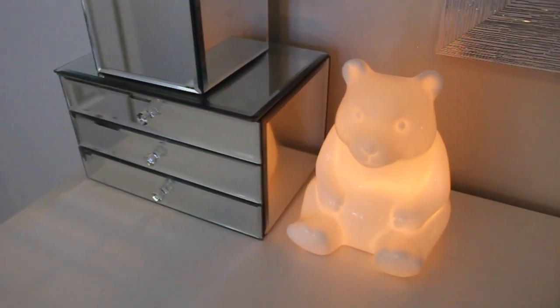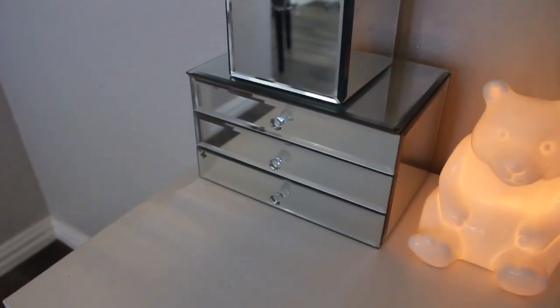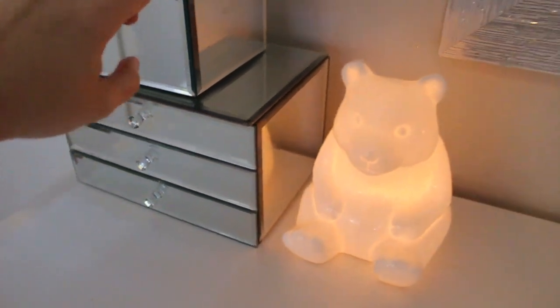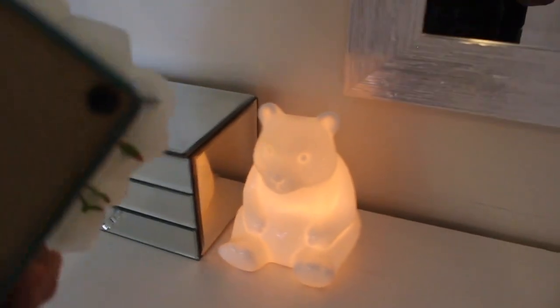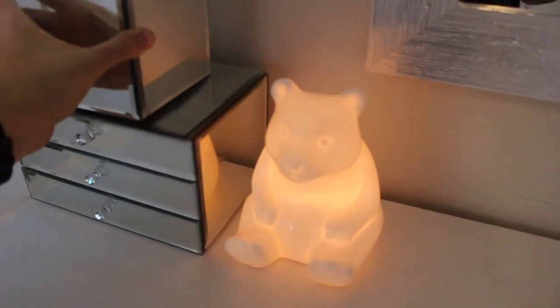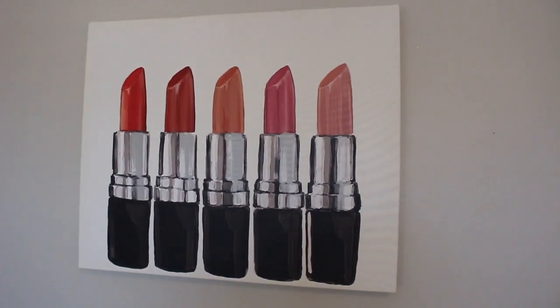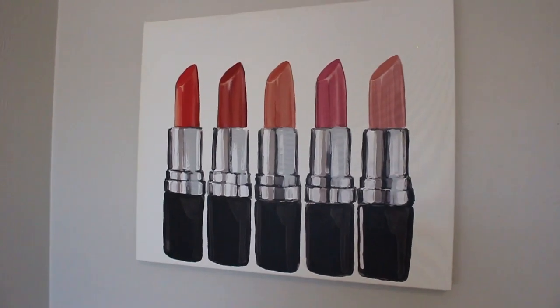And then I just keep some random things in these drawers as well, some extra old jewelry and stuff. So I just think it's really cute. And I tried to see what price that was, but apparently I took the tag off. But those are super cute. It was like $10.